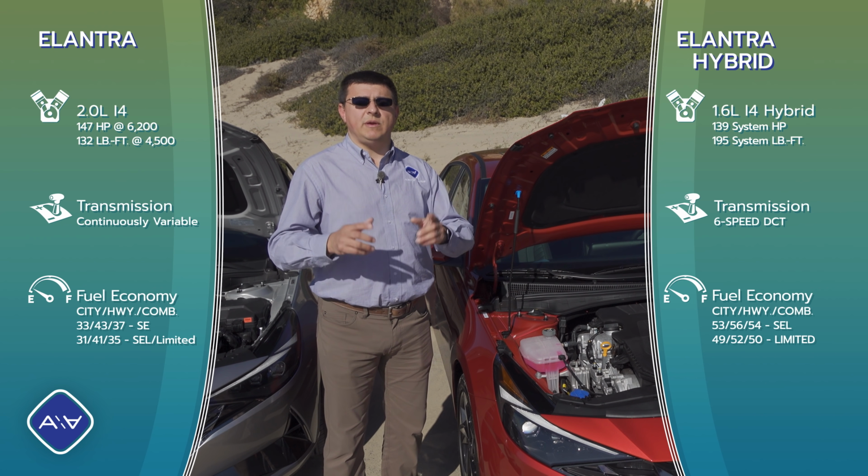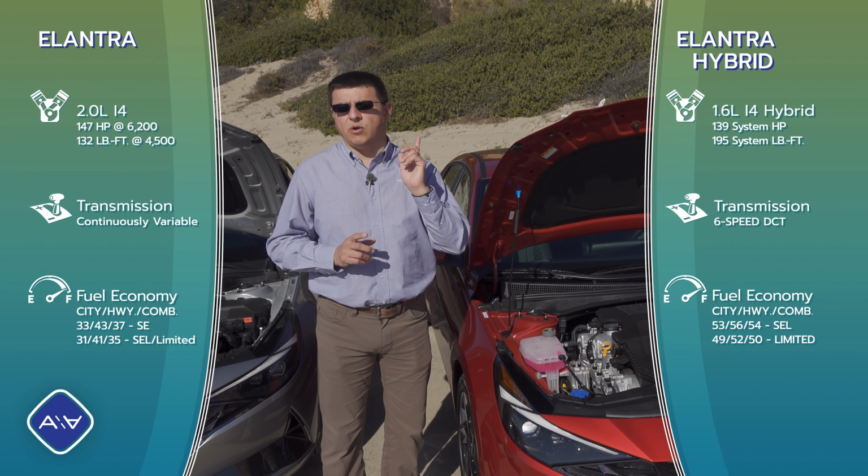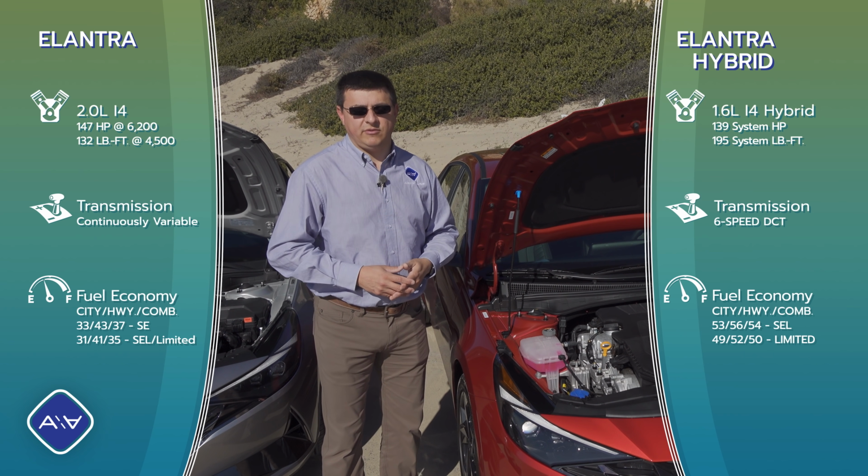Also available at launch, there's going to be a 1.6-liter turbocharged engine, but if you want to know more about that one, be sure and check out my N Line review.